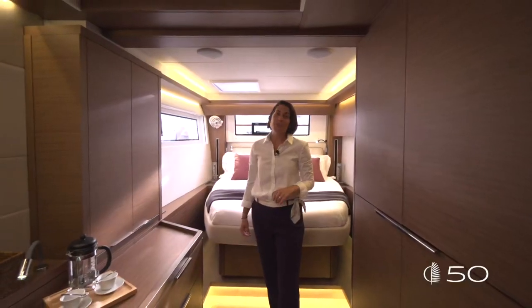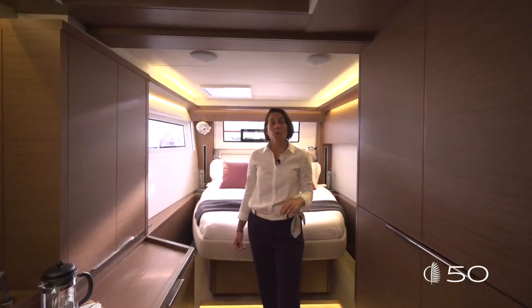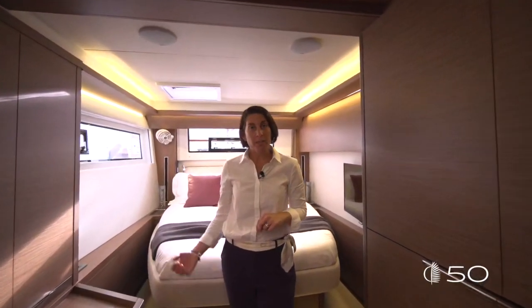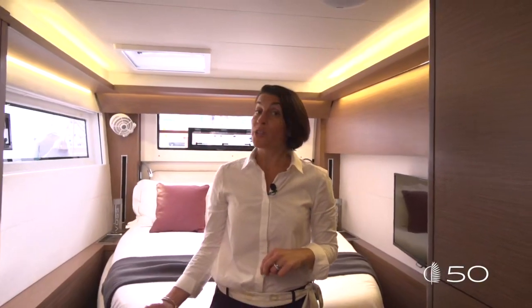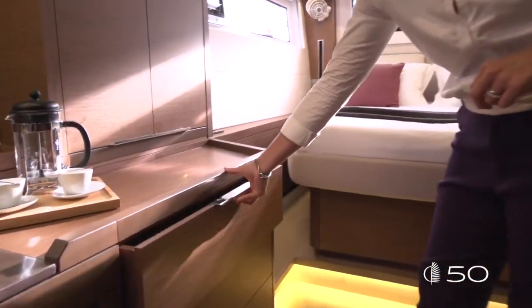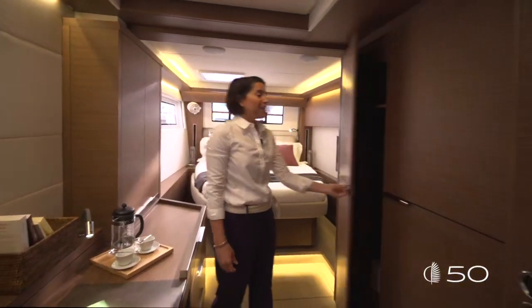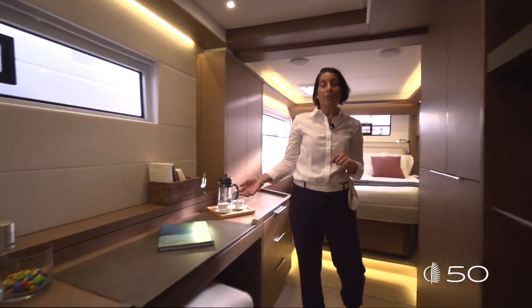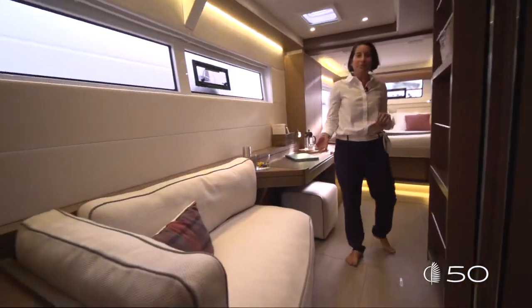We have designed this owner suite taking care of all design details, but not only. Of course, we have been thinking about all other details to have a perfect life on board. Storages. Some nice drawers, a complete height cupboard here. Walking forward in the cabin, we find the owner desk and the sofa.